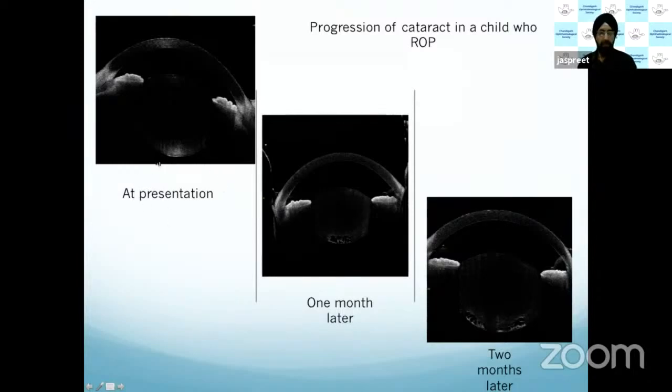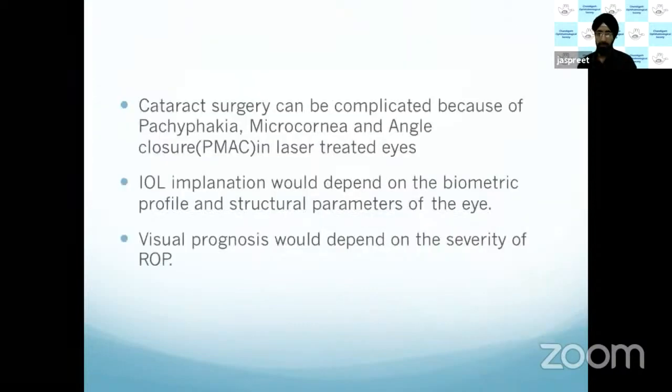So this is a child where no surgery was done. You can see here some opacification. This is the anterior segment OCT, and how it progressed 1 month and then 2 months later. Now here it becomes significant when we cannot do a retinoscopy and we have to intervene. So these are some things we have to see while observing children with ROP who could have these issues. You can have little vacuoles in the lens which may progress or may resolve. So these things have to be kept in mind.